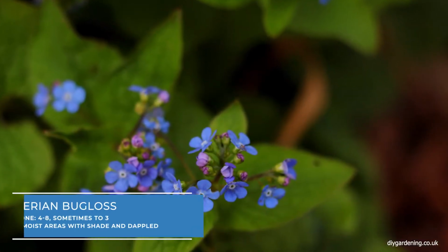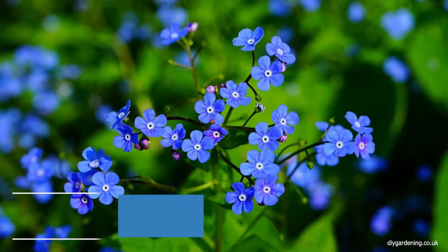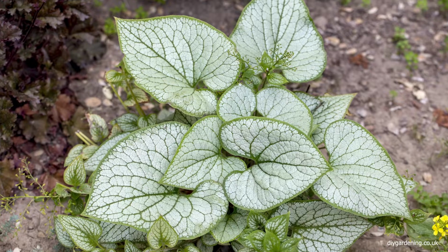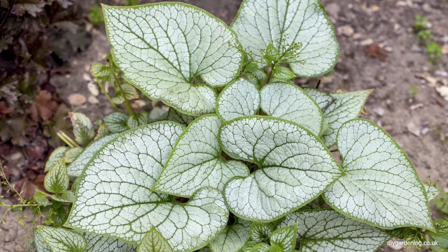Siberian bugloss has heart-shaped leaves, often featuring striking silver variegation. This plant is known for its forget-me-not blue-like flowers that appear in the spring. It's a low-maintenance plant that's perfect for adding a splash of colour to shady spots in your garden.